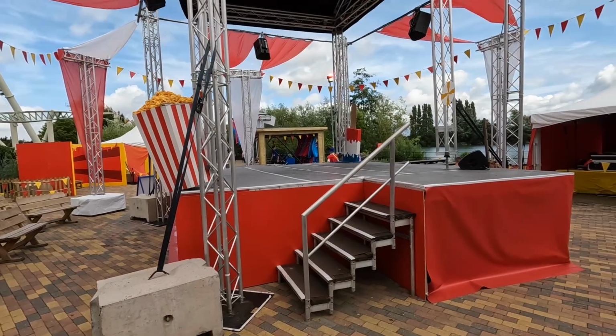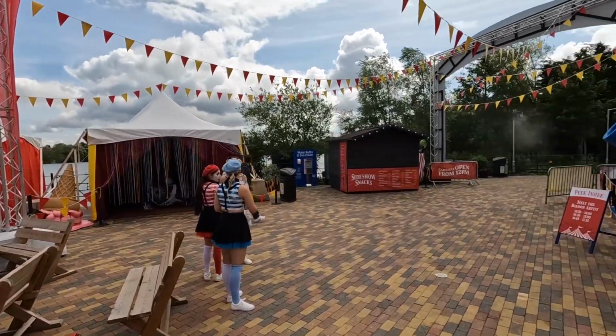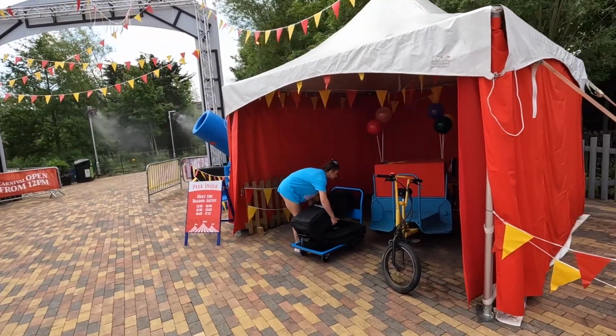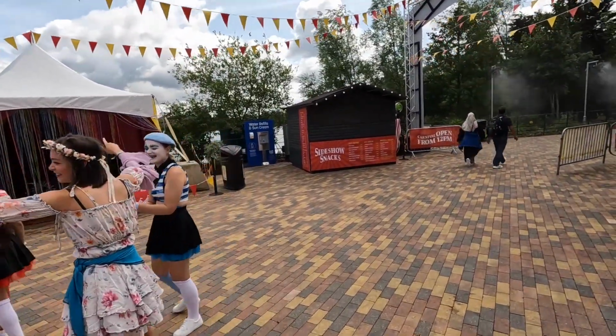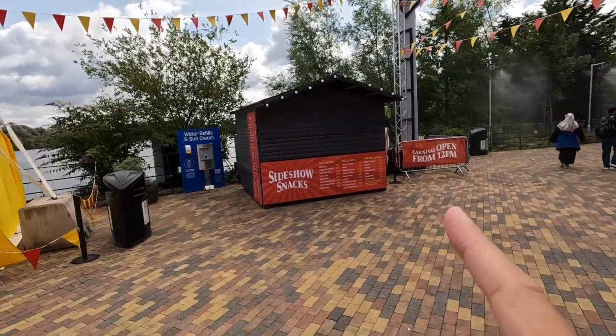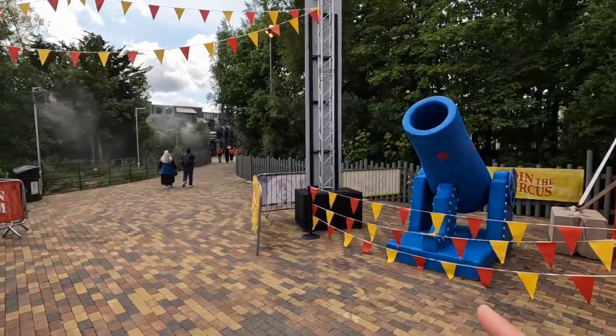Yeah, really good show actually. About a 15-minute show, that one. And yeah, look around the rest of the area here. We got some great photo opportunities, like this little bike with the balloons on here. All looks really nice. Still got some entertainers out here as well. Sideshow Snacks not actually open yet. Not sure when this will be open. There's some little snacks in there that you can buy. Love this cannon here as well.